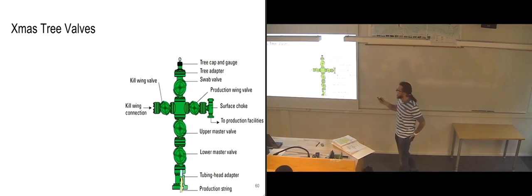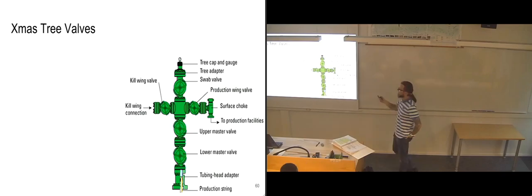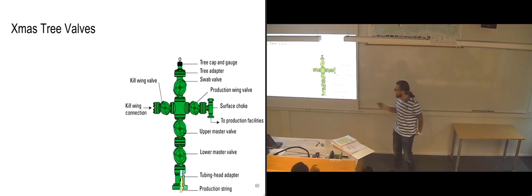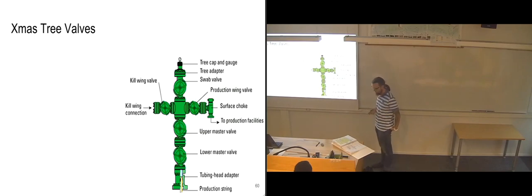And at top you have the tree cap. And all the way on top on this one you have a small gauge to show you the pressure inside. That will of course be replaced with just a pressure sensor on the subsea wells, and then the pressure sensor will send the signal up to the control panel. But I think it's a bit easier to see all of the valves when you get this surface Christmas tree to look at.